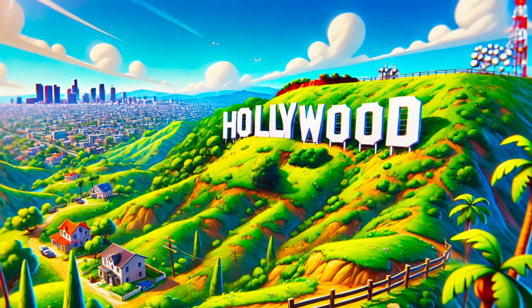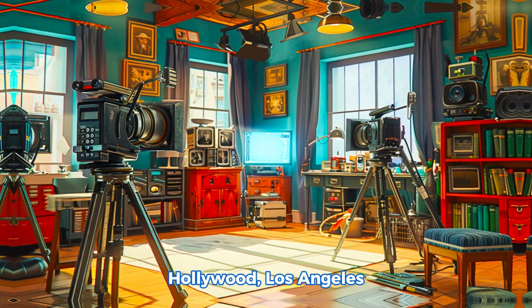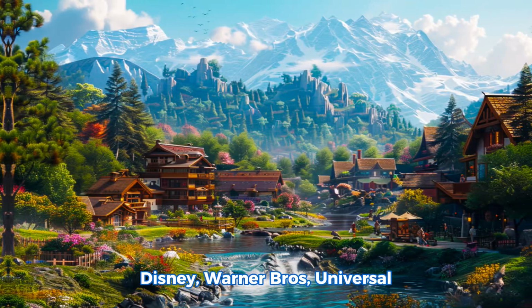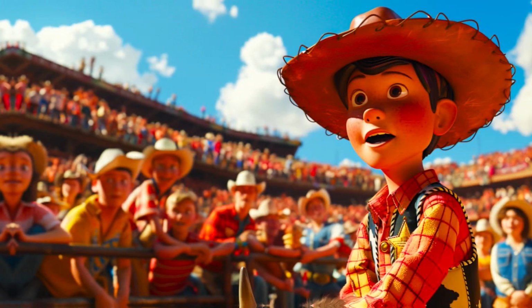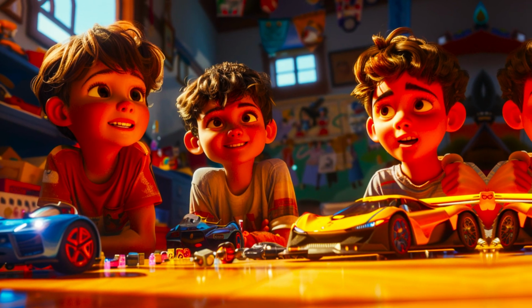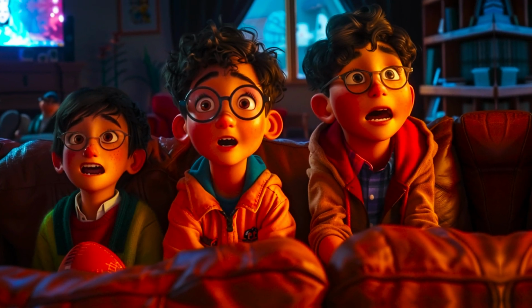Hollywood in Los Angeles is where many of your favorite movies are made. It's home to big studios like Disney, Warner Brothers, and Universal. Have you seen any Pixar movies like Toy Story, Finding Nemo, or Inside Out? Pixar makes awesome animated movies that are loved by kids and adults all over the world.